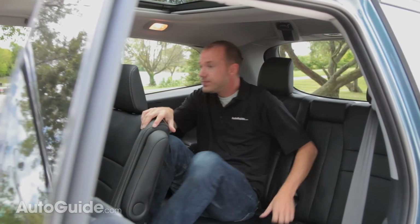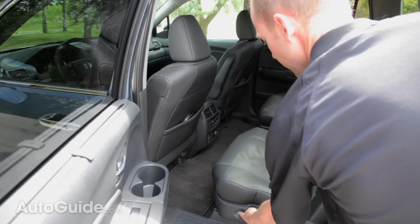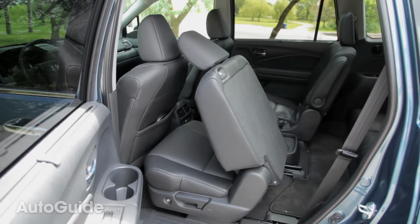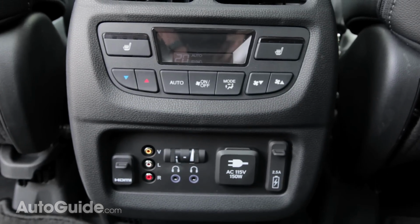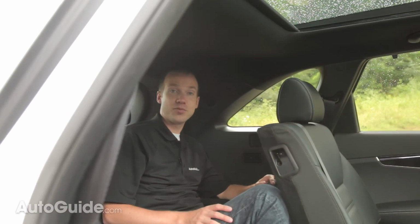And getting in and out of this third row is pretty easy thanks to ample maneuver room and this fantastic single button operation for the seats. And people that are actually sitting in the second row will enjoy all the comfort of front seat passengers, including heated seats.